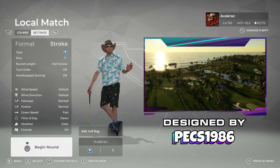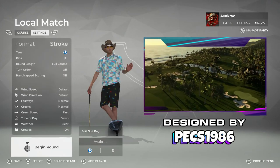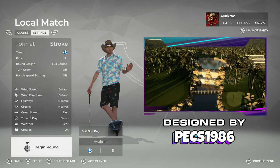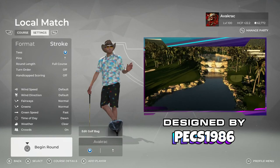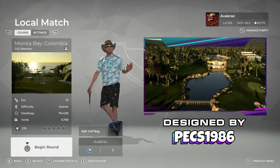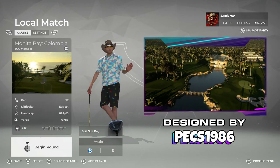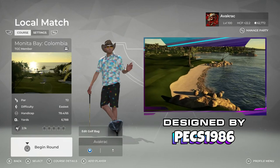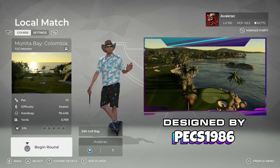What do we got? What are the settings for today? The winds are default. The fairways are normal. The greens are normal. The green speed is fast. Time of day is dawn and the weather is clear. And we will be playing it from the farthest reaches, which are the tips, from the blue tees, measuring 6,788 yards. Yeah, let's get out there and go and check it out and give it a swing.